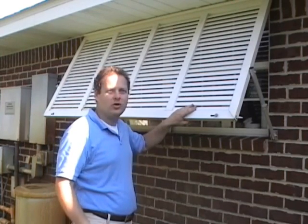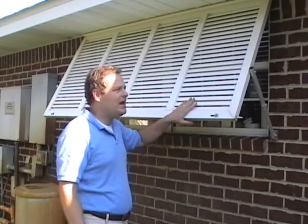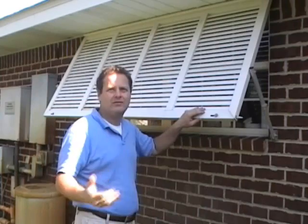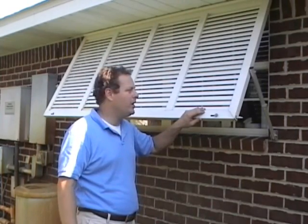Some of the negatives are cost. They're very expensive, and they also don't open up all the way to allow full light into windows, so you have to select the openings you want to put them on.